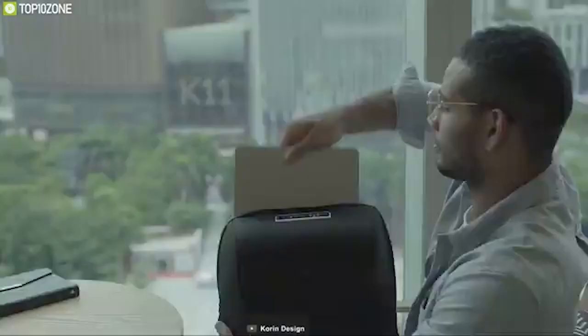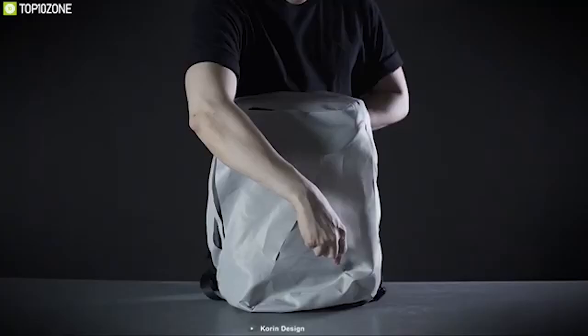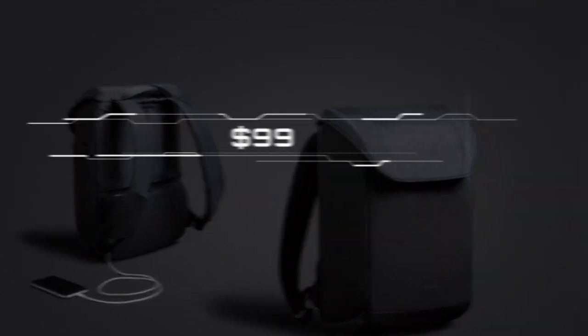It stays true to its minimalistic design. Even the water bottle pouch to the right of the pack swallows up the bottle to snap back into place. Just pledge $59 on their Kickstarter for the Click Sling and $99 for the Click Pack.